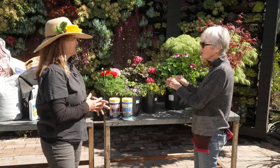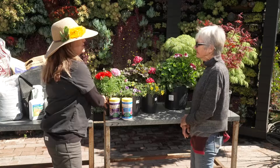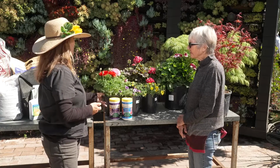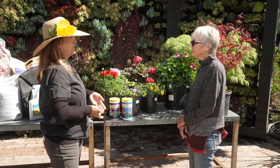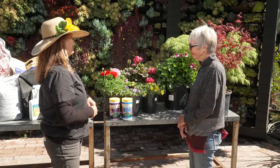Now, are these all annuals? No, these are actually all perennials. Oh, well, wonderful. The Ranunculus most people grow as an annual, like a seasonal plant, but these are little tubers and you can dig them up if you like. Most people just get rid of them at the end of the season, but you could.